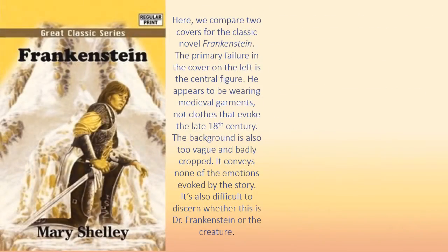Here we compare two covers for the classic novel Frankenstein. The primary failure in the cover on the left is the central figure. He appears to be wearing medieval garments, not clothes that evoke the late 18th century. The background is also too vague and badly cropped. It conveys none of the emotions evoked by the story. It is also difficult to discern whether the figure is Dr.